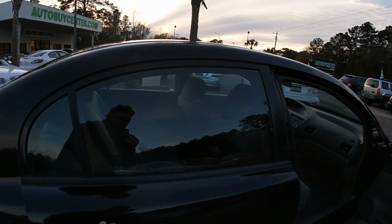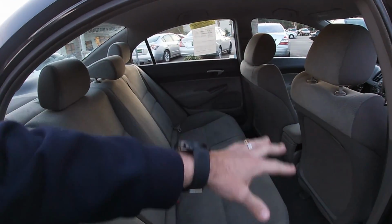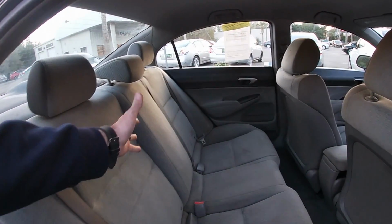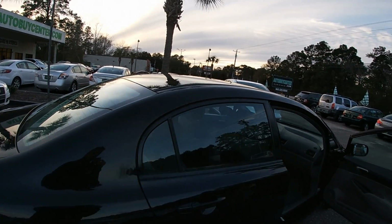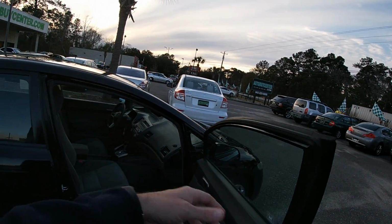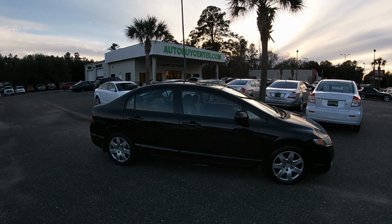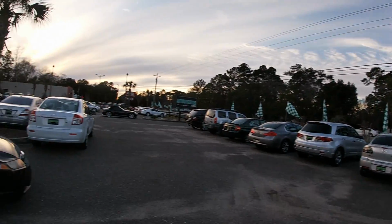If you got kids, you've got enough room in the back of the Honda to put the car seats in. You're gonna get over 33 miles to the gallon on gas. It doesn't take a whole lot to fill this tank up. So I think it's a pretty good little car for the money. Man, not too bad. And it's cute, man. These little 2010 Honda Civics were really cute little cars. So anyways, let's hop in and zip her down the road real quick and see how she drives.